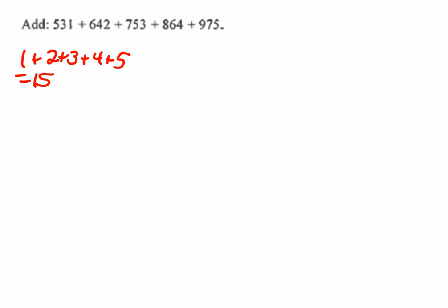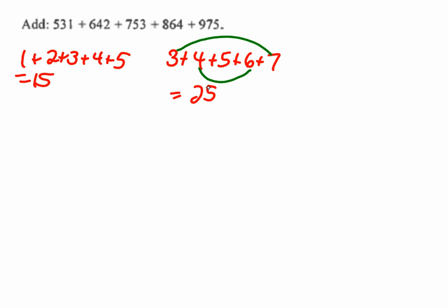Then you can look at the tens place. You've got 3 and 4 and 5 and 6 and 7. And again, very quickly, if you look at the numbers closely, you see 10, 10, and 5. So very quickly you should be able to see that that's 25, but that's 25 tens, so that's really 250.